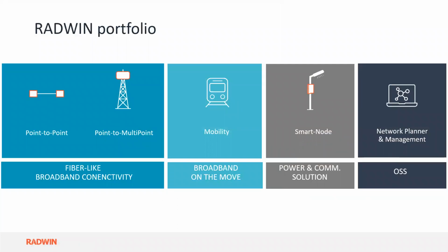RADWIN solutions include point-to-point and point-to-multipoint solutions that are targeted for service providers, providing cellular and IP backhaul, as well as enterprise and residential broadband access. In parallel, we have a radio solution for private networks, for vertical industries. We'll touch on that on the next slide. And we have a transportation solution, including Fiber in Motion, a broadband access solution for vessels on the move, and the TerraBridge, our millimeter wave solution for intercarriage connectivity and data offload. We have the Smart Node to simplify deployment of smart cities and telecom projects, as well as sometimes in ports. And we have our OSS solution, including RPlanner, SET, WinDeploy, WinTouch, and WinManage.